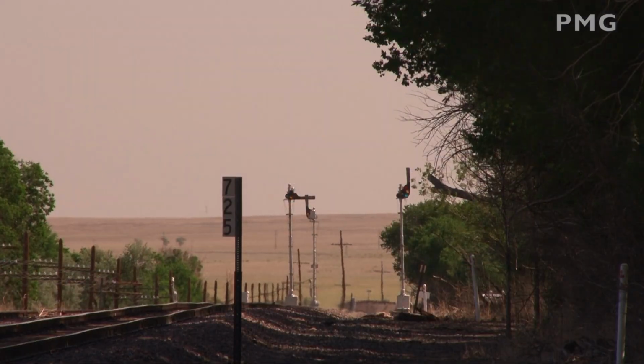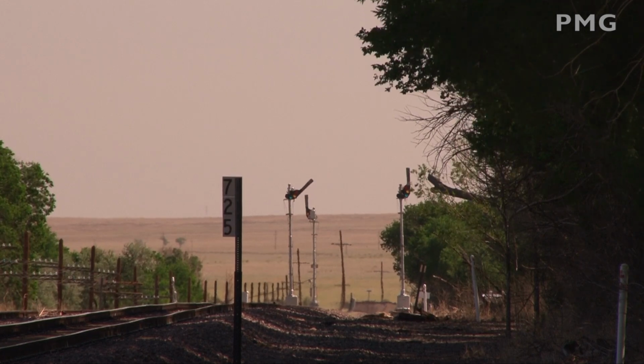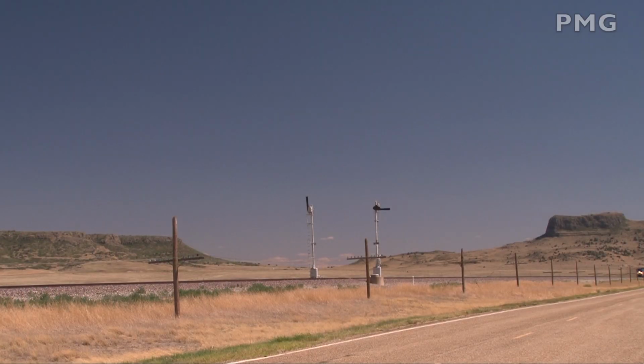The semaphore blade at the east end of Wagon Mound seemed to be going back and forth every few minutes during our visit, but shortly after number 3 arrived, it appeared to be working as intended. Just east of Wagon Mound, number 3 passed by at speed.